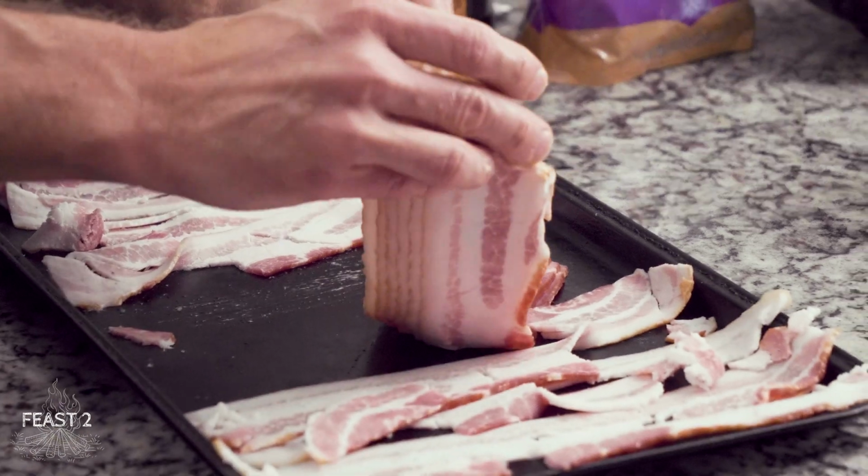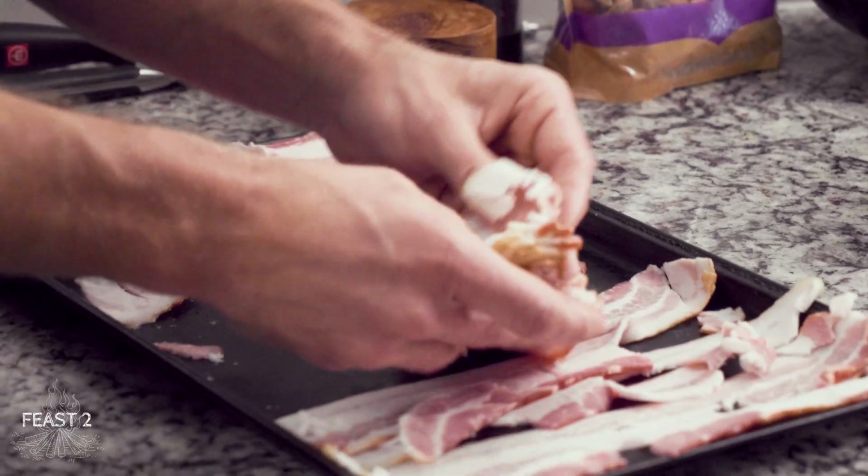Let's get this laid out. Looks like this is going to be a little bit sticky bacon, huh? That's all right. Doesn't have to be pretty.